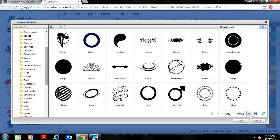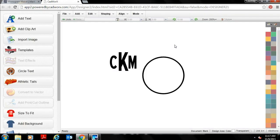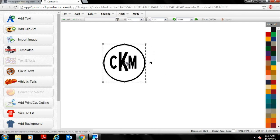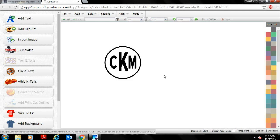Now, as you're doing this, keep in mind that you can upload any clip art image you have on your computer or any one you'd like to use. So if you have a specific diamond or flower font that you want to use with your monograms, you can upload those into CADWorks Live as well. I'm just going to select this circle, put it over my monogram, and then I can resize it down to fit. And again, this is a really good opportunity for personalizing gifts or men's apparel with this very bold, thick font.